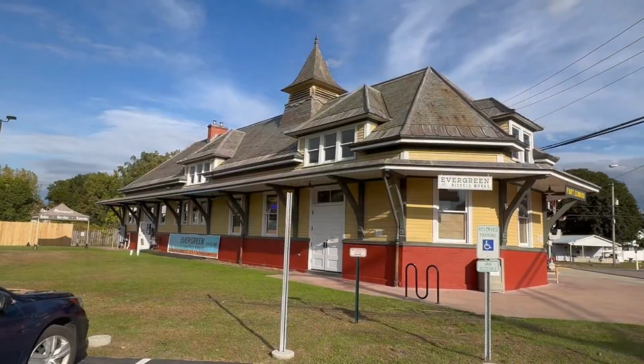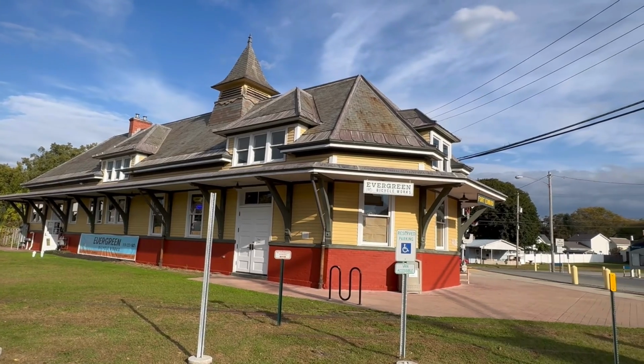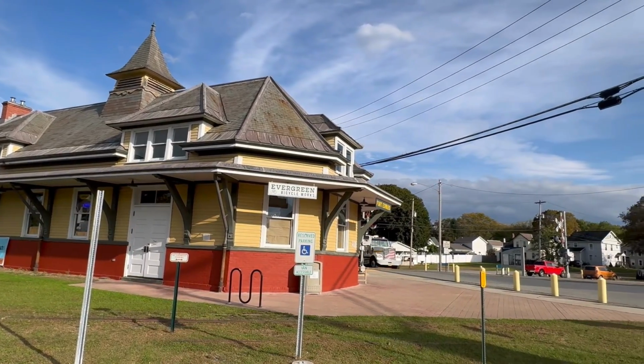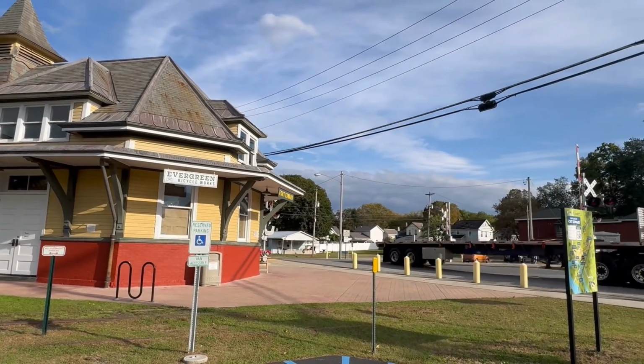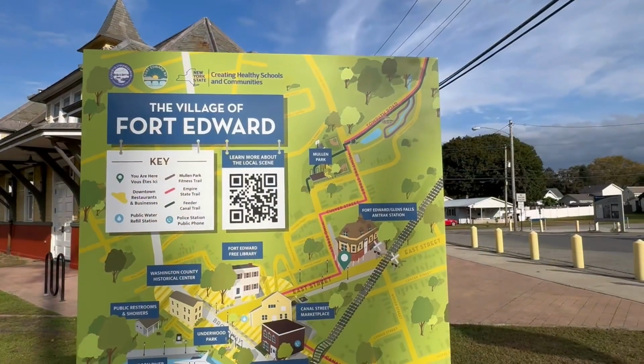You heard me mention Fort Edward a couple times. Well, that's where the train station is. It's also where the old feeder canal ends from Glens Falls. They have their own paper mill here too, and lumber is still a big deal, so history lives on.